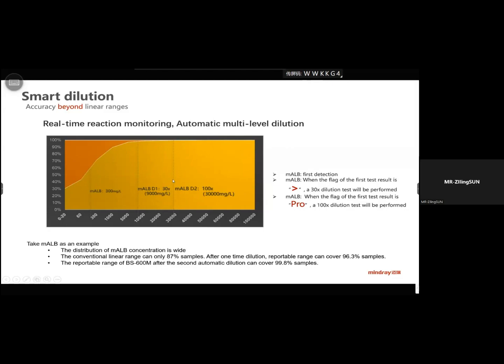And the conventional microalbumin linear range can only cover 87% of samples. And in traditional practice, samples higher than the linear range must be diluted manually. While in 600M, 2 levels of dilution are preset. And we can see these are the 2 levels of dilution. And it will select the optimal dilution terms according to the result of the first test. And if the first test result is just higher than the linear range, but no hook effect occurred, a greater flag will be labeled and a 30-times dilution will be automatically performed. And if a hook effect is detected by the Poisson handling algorithms, a pro flag will be labeled and a 100-times dilution test will be performed.